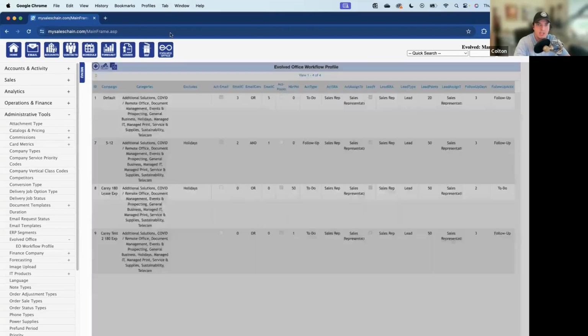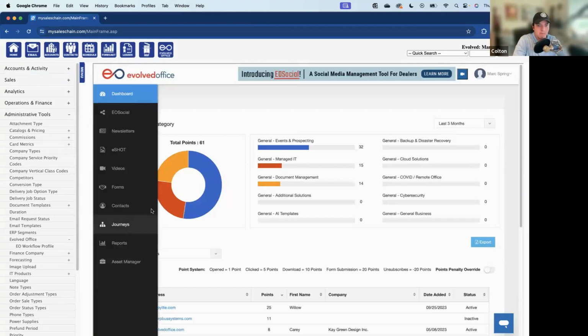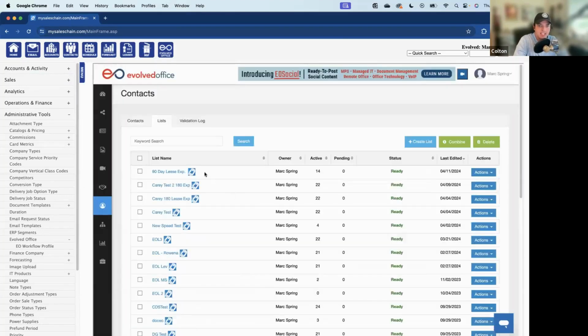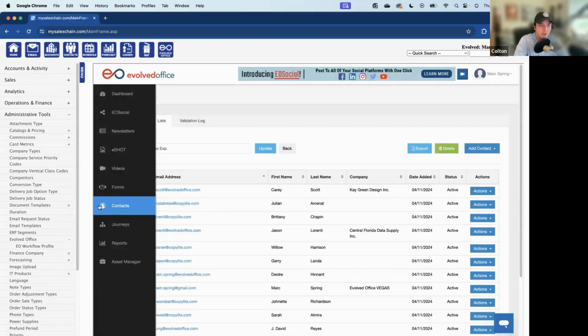And I thought that was just an awesome functionality here. So here we can move back to Evolved Office. And if we go to our contacts, then lists, we can see that we just created that 90-day lease expiration. So we can see immediately that whole list is pushed over to Evolved Office, where we have this whole suite of tools to market to them however we want.